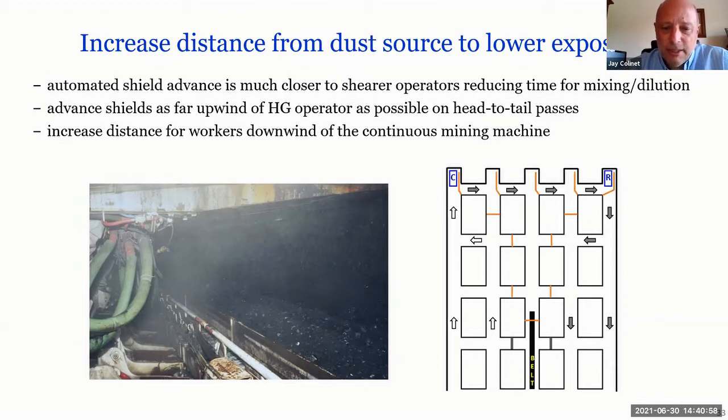Likewise, on continuous mining sections in the previous schematics I showed, the roof bolter was in the immediate entry downwind of the continuous miner, which is going to be the greatest dust concentration it can see. In this schematic, you can see the bolter separated, and the dust generated by the miner will have to pass through all those faces before it reaches the bolters, and it's going to mix and dilute.